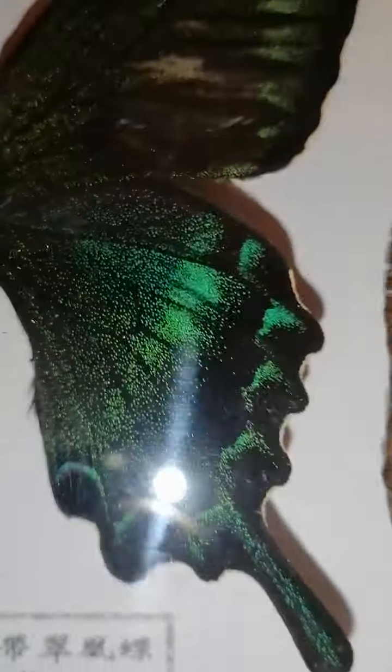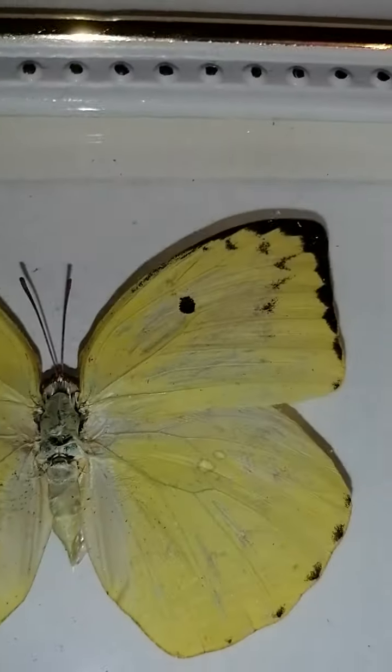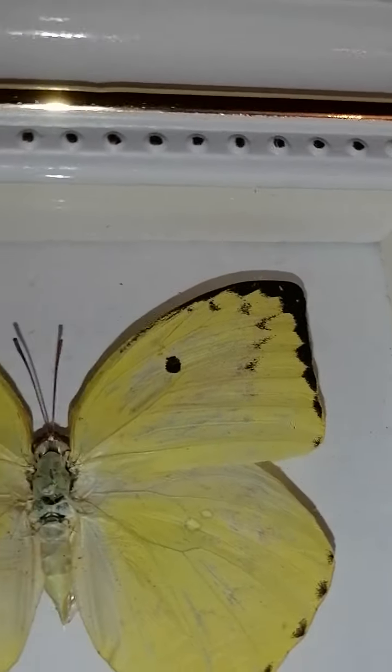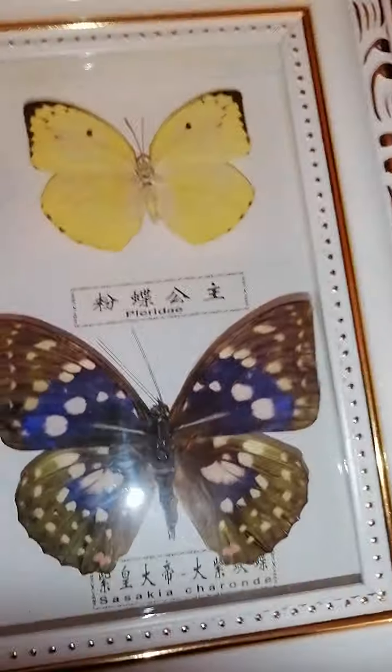I've never seen a butterfly just like this. I don't know what kind of specimen. Guys, don't judge me. And look at these. I know this one kind of looks like a dead leaf. It looks like some yellow dead leaf, but it is beautiful. I don't know what the specimen is. Like, don't judge me. I'm just talking serious. It is beautiful. It is close to the white puri.